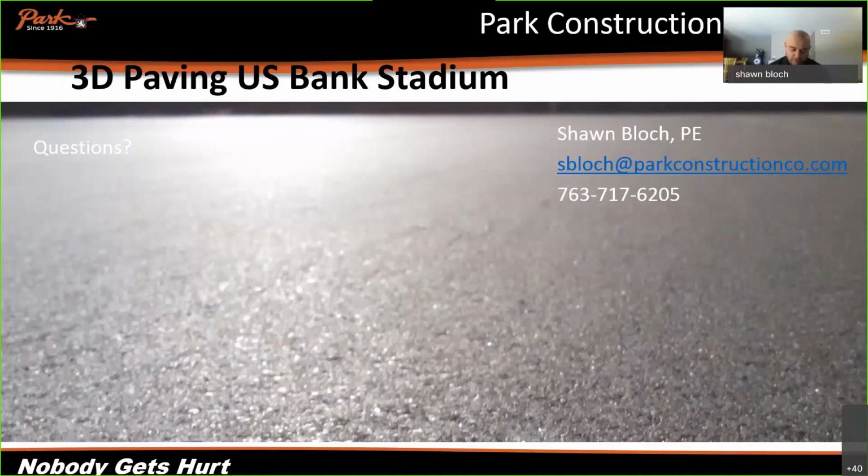I know MnDOT has been pushing more the IC and the thermal stuff, and they're not really pushing on doing the 3D paving. They've had some companies do 3D milling here, and then just use their signups and stuff like that. So there's a couple contractors here in Minnesota that have been doing the 3D milling, and that seems to be working out pretty well.